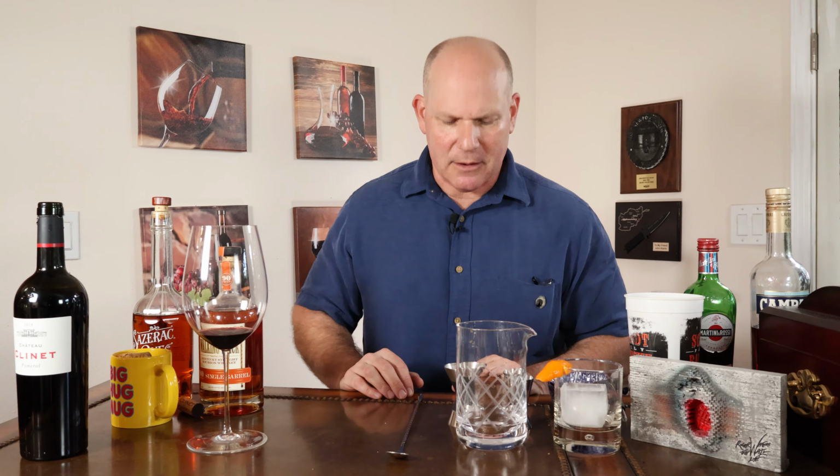And it's not going to be sweet, even though we do use a little sweet vermouth in a Boulevardier. And so it's going to be very well balanced, like the wine is well balanced. So we have a rich, full-bodied drink for a rich, full-bodied wine. So enough talking. Let's make a Boulevardier, take a sip. We'll have a little bit of water, and then we'll see how it works.